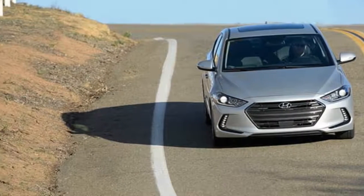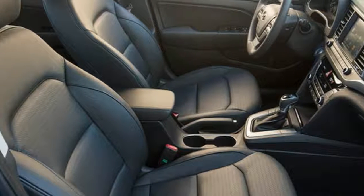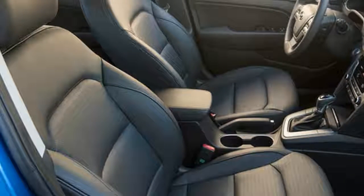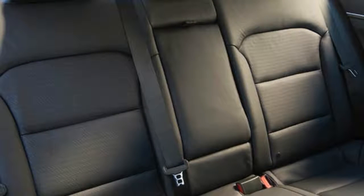There are no paddles, so if you want to shift yourself, you must remove one paw from the steering wheel and work the shift lever. If you'd rather not, the computer does a fine job of delivering the right ratios as needed.